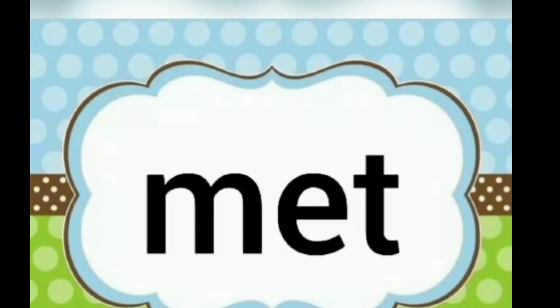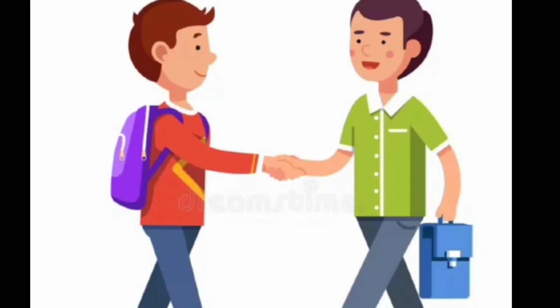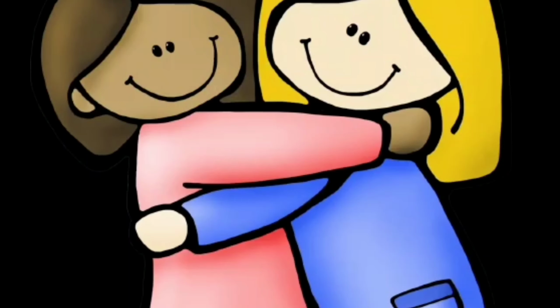Ma, et, met. Met. Met means to meet someone face to face. Like in this picture, can you see? They are meeting each other.